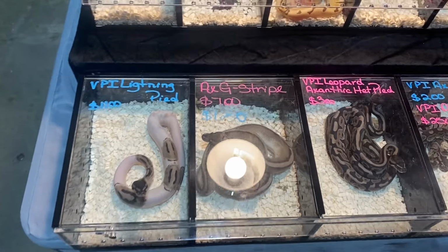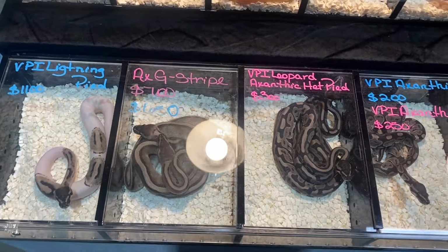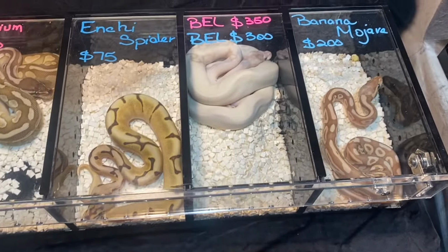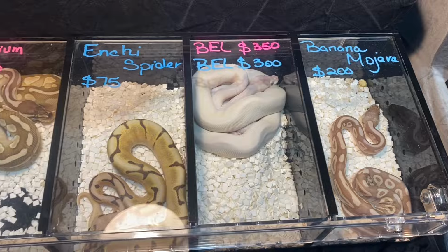Classy. Alright, we have Marty's Morphs. There's a lot of vendors, so I'm not sure how closely I'm going to be able to look at everything for you all without running out of space on this cell phone.